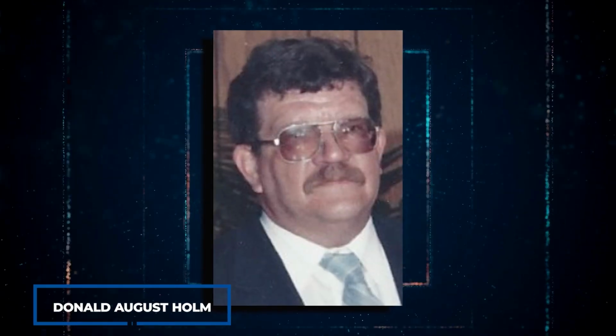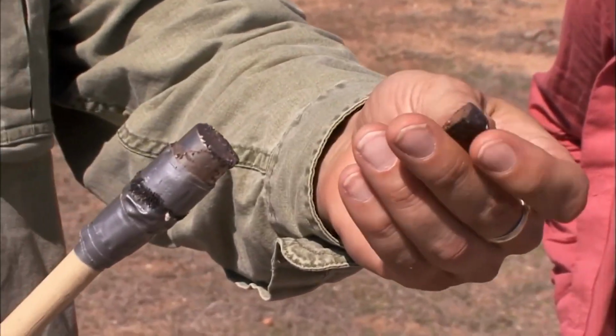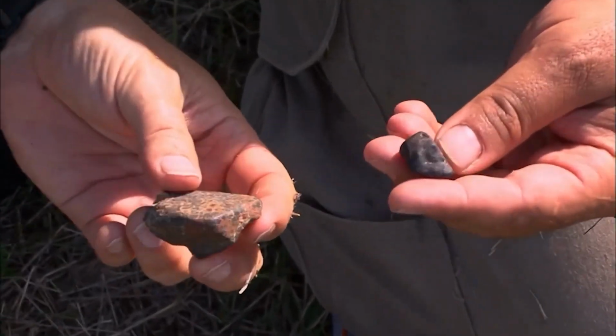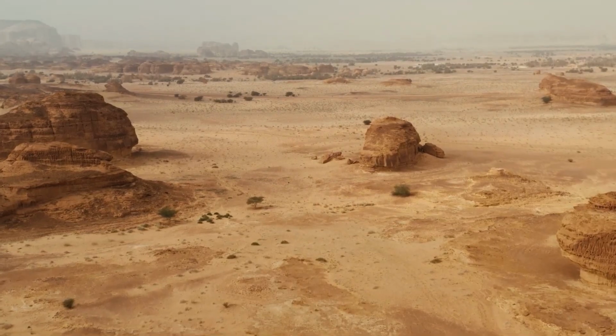Donald August Holm, an Aramco senior geologist, has recently conducted a survey of these exotic rocks and has discovered many interesting specimens. The exact timing of these meteorite strikes is unknown, but the discovery of these space rocks has added another layer to our understanding of the Saudi Arabian desert's unique natural history.